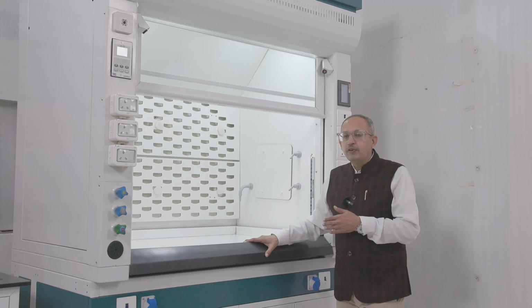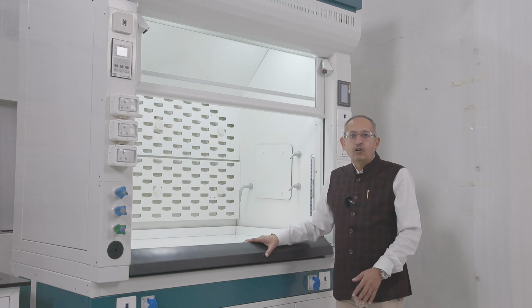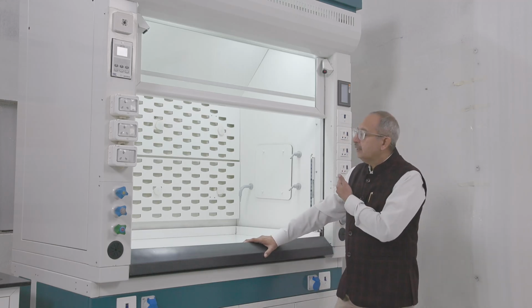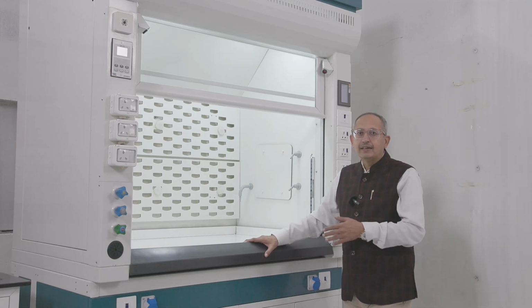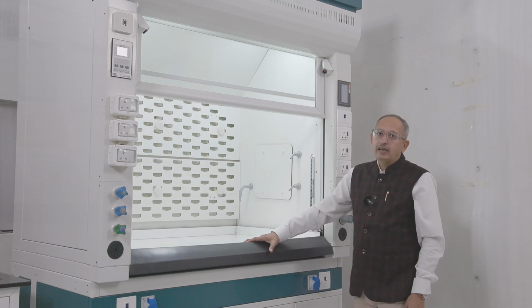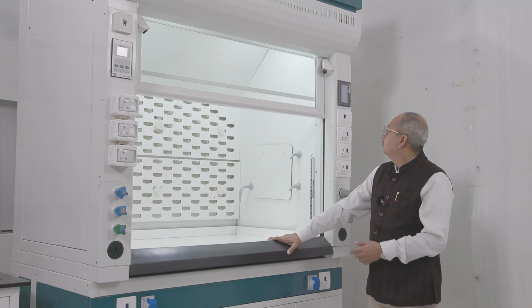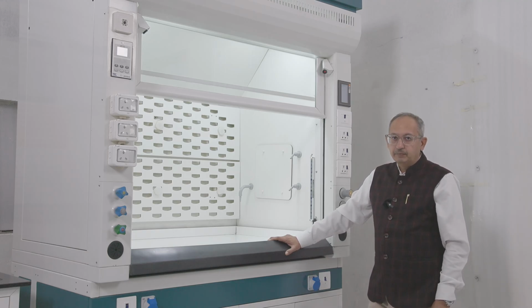Since this fume hood is based on a PLC system, many more customizations and future-ready features can be added without much ado, and they can be offered just like a plug and play system. For example, an airflow sensor can be directly integrated into this. We can have a temperature controller for the temperature inside the fume hood and the temperature inside the duct, and so on. One more thing I would like to emphasize is that the customization goes to the level that the customer can even have their own logo on the LCD panel if they like.